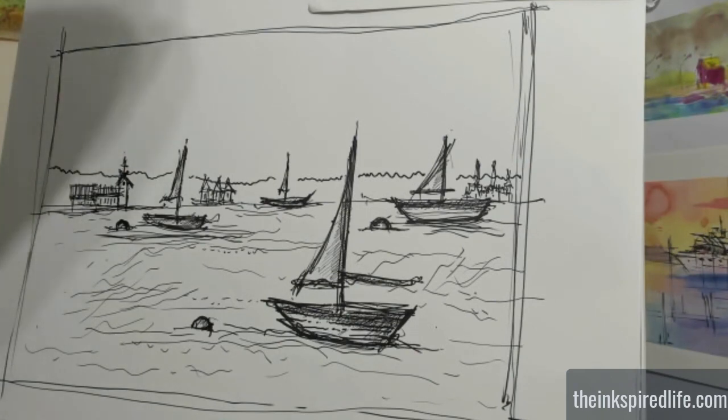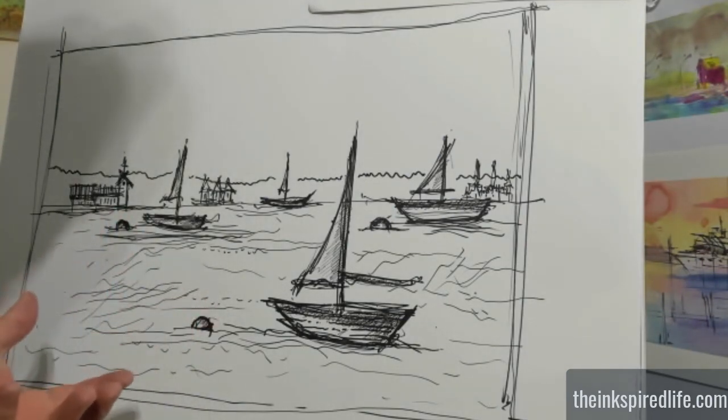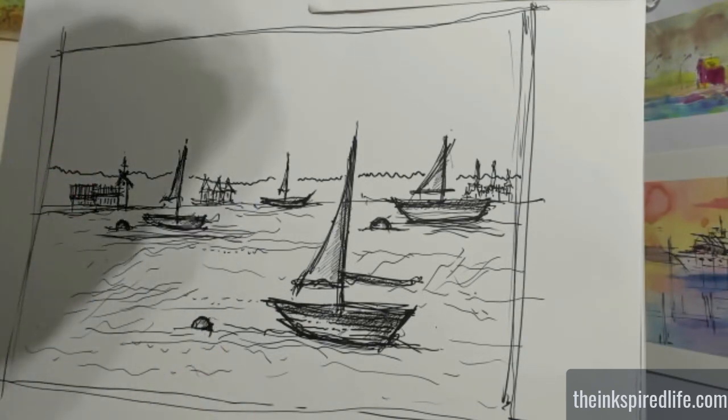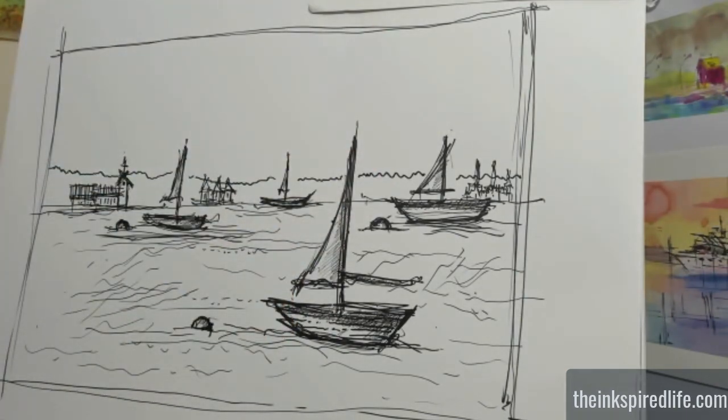I'm almost tempted to try the big Sharpie. I'm almost afraid. But I kind of got to practice what I preach, and that is when we're doing stuff like this, there are no mistakes. Just go for it. So let's try the Sharpie. Typically, I would actually use a very small pen to do this. It's a big area. Let's see what happens.